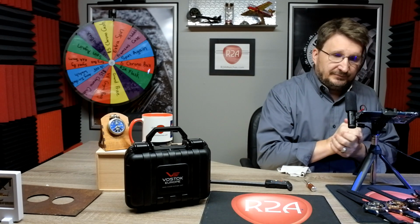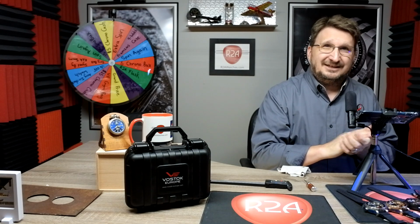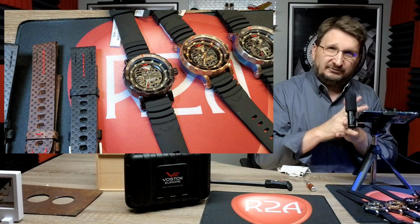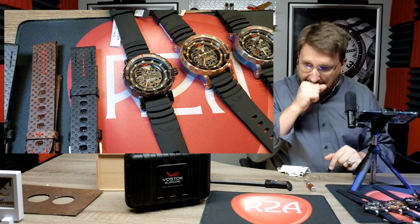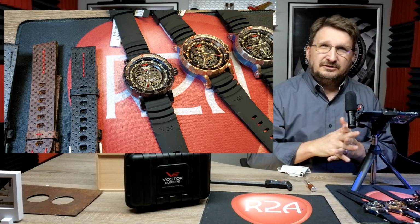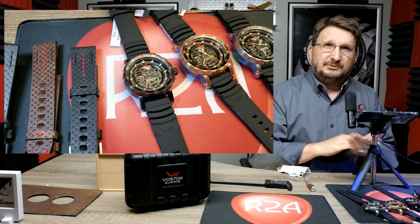Anyway, today we are talking about the newest watch from Vostok-Europe, and that is the Engine. Now, quickly, in case you're not familiar with Vostok-Europe, Vostok-Europe is a boutique watch brand in Vilnius, Lithuania. They've been around now for about 17 years, and we've been with them pretty much since the beginning.